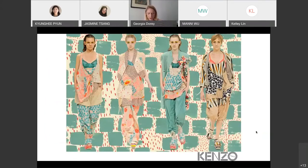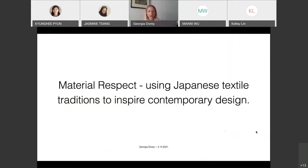This exhibition had a considerable influence on the development of my practice, and as demonstrated here in this collection I created for Kenzo in 2011, sorry. Which brings us to today's presentation, Material Respect, using Japanese textile traditions to inspire contemporary design.